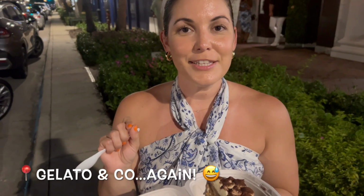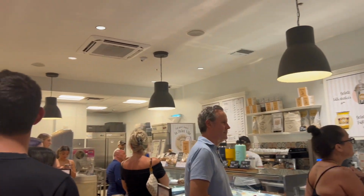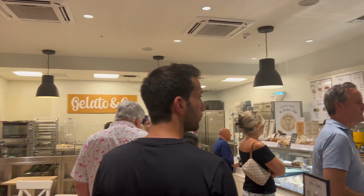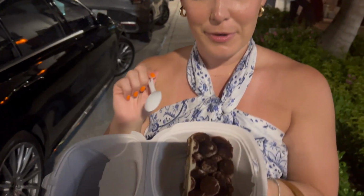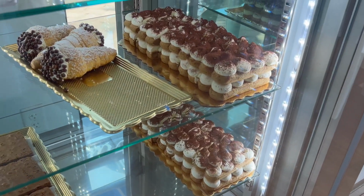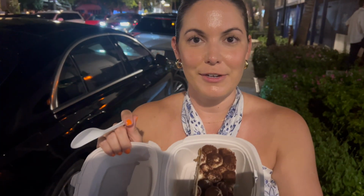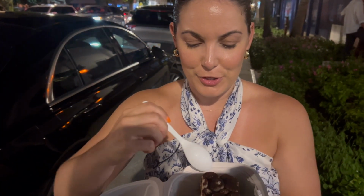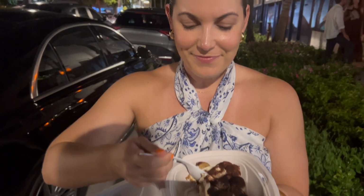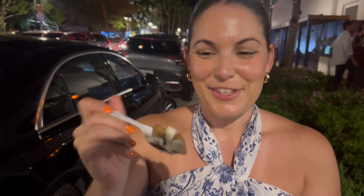So we decided to come back to the same place that we got the gelato from today. Called Gelato & Co. It is a lot busier at night than it is during the day, but instead of ice cream, we opted for the tiramisu. They actually have it displayed as a full cake, so I was so excited to see that they actually had a small little piece that I can opt to get. So let's try it together. Hopefully it is as good or better than the ice cream.